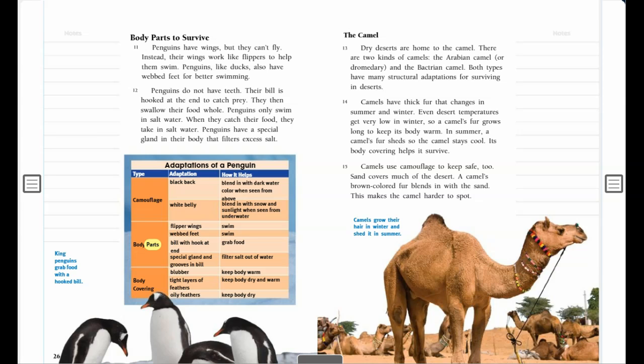Body parts: flipper wings, webbed feet, a bill with a hook at the end, and a special gland and grooves in the bill. Swim, swim, grab food, filter salt out of water. Body covering: blubber, tight layers of feathers, oily feathers. Keep the body warm, keep the body dry and warm, keep the body dry.